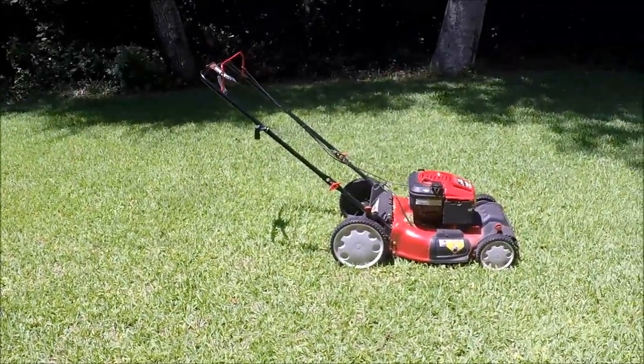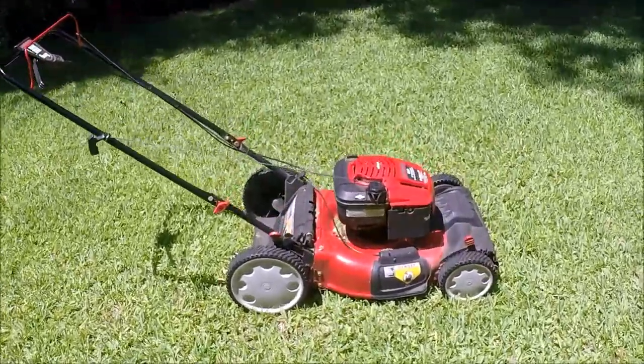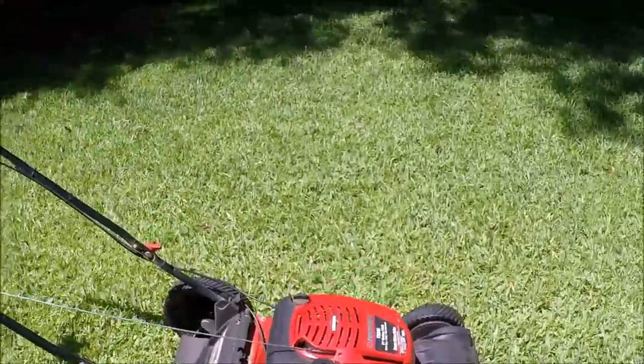And the Troy Bilt, an overkill lawnmower for this yard, did a really nice job again. Beautiful time of year here at Emerald Isle, North Carolina.